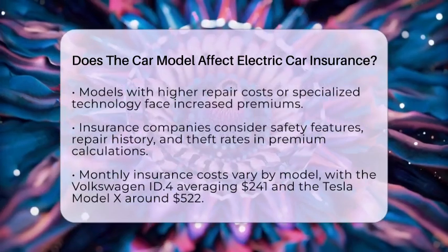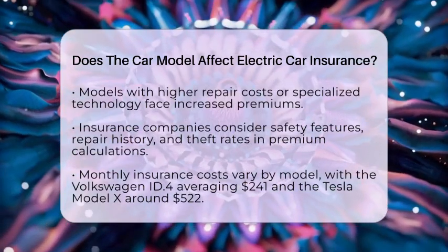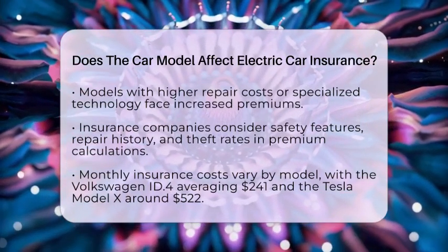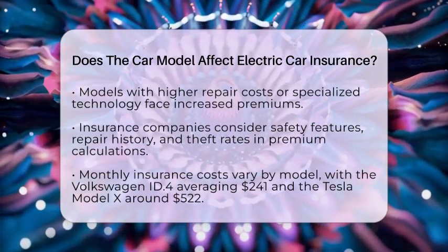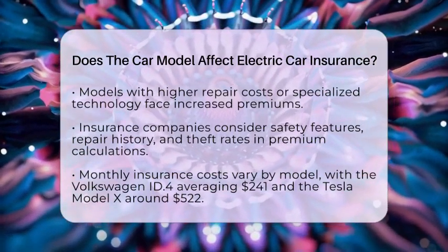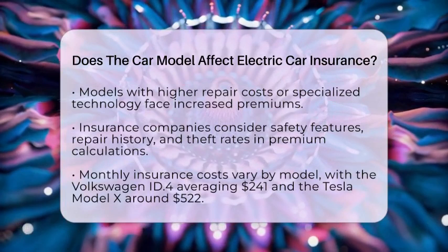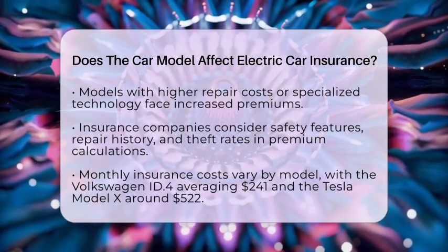To give you a clearer picture, let's look at some practical examples of monthly insurance costs by model. The Volkswagen ID4 has an average insurance cost of around $241. The Ford F-150 Lightning is about $251, while the Chevrolet Bolt electric utility vehicle is approximately $274. On the higher end, the Tesla Model 3 costs about $422, and the Tesla Model X can reach around $522. These examples illustrate how the choice of model can directly impact insurance costs.